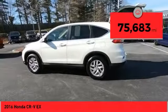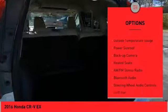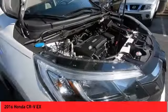Here are some of this vehicle's great options: all-wheel drive, alloy wheels, power mirrors, traction control system, daytime running lights, fog lights, outside temperature gauge, power sunroof, backup camera, heated seats.